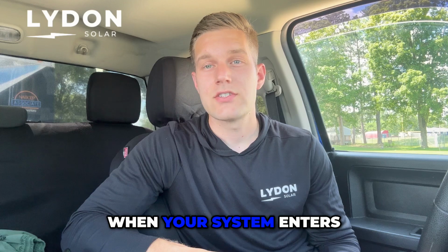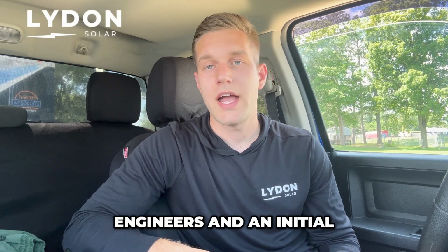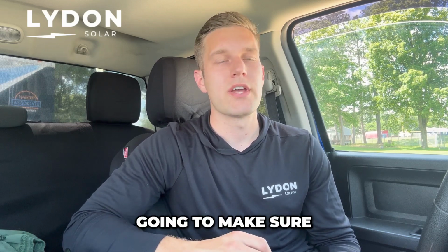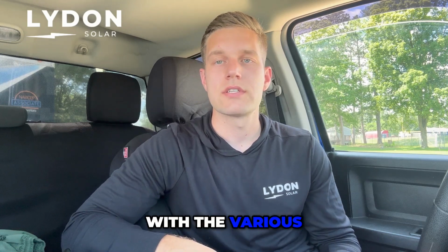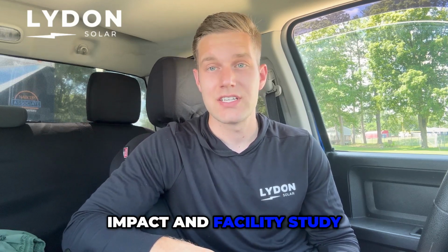When your system enters the actual application process for the interconnection agreement, it's going to undergo a feasibility study by engineers and an initial review. They're going to look over that material just one more time, make sure that everything's good to go, and then make sure that your system is going to interact well with the various transmission lines, substations, etc. in the area. Then it's going to proceed into a system impact and facilities study.